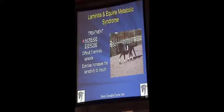Increased exercise. This is a massive thing actually. If you can, coming back to getting in there before it happens and stopping this progressing, exercise will actually improve the sensitivity of the body to insulin. So if you can do that, you have a lot better chance of preventing this laminitis, metabolic syndrome problem. Obviously the difficulty is if you've already got laminitis, it's impossible to do, because as we all know, the more exercise you do on these damaged laminae, you're just going to rip them further apart and make the laminitis even worse. So if you guys can do it early on, you stand a chance of doing something.